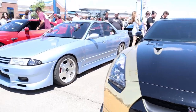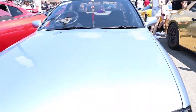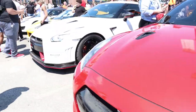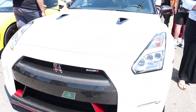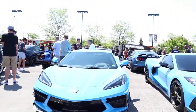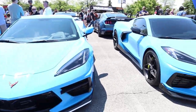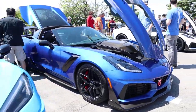Going over here, we'll check out this R32 Skyline generation. Got a red GTR, then we got a white Nismo right here. Couple Lotus Evoras as well. Coming over here, we got some more American cars. We got a couple C8s, some Mustangs. There's also a blue GT back there we'll take a look at. Then we got the C7 ZR1.